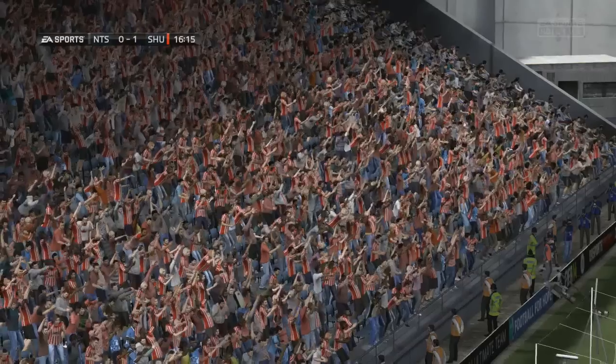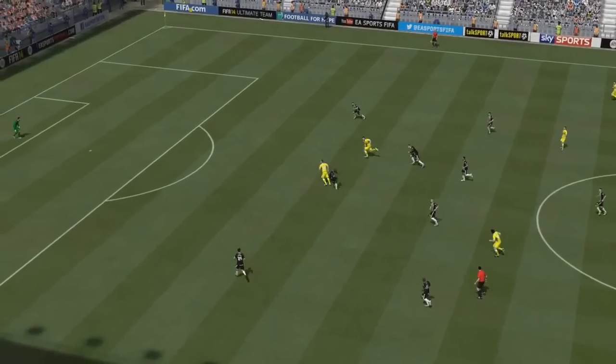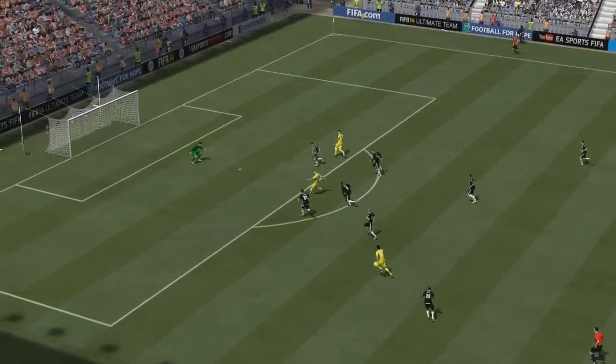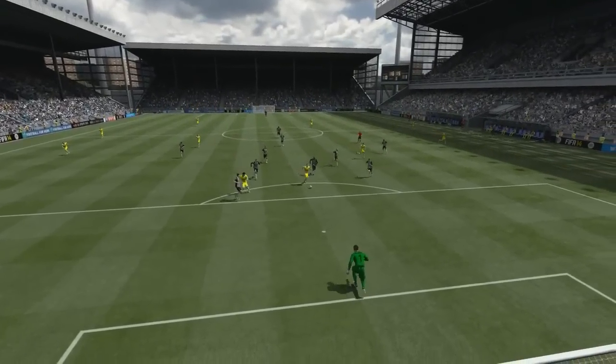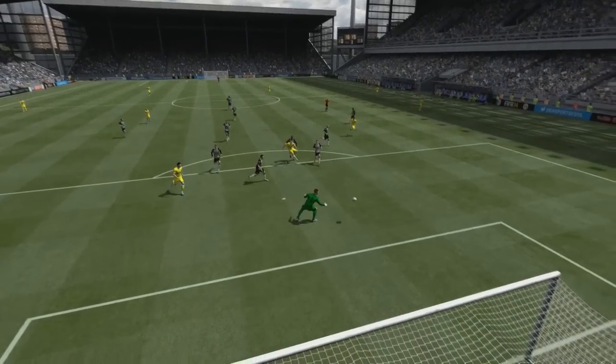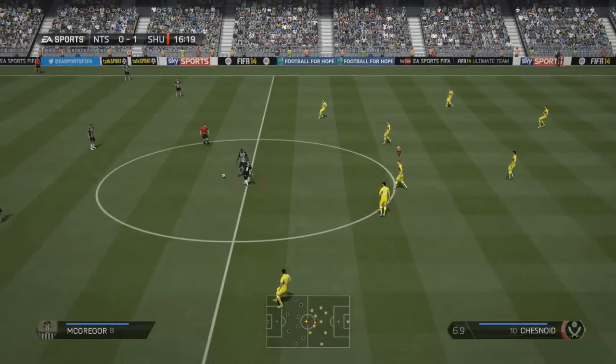I'm not really too sure how I was able to bring that down on my chest, considering the defender there went for the header, just misjudged it. Fantastic first time control. Was it outside the box? I think it counts as outside the box there as well. Great finish. Really, really pleased to have started our Sheffield United career with such great goal scoring form, to be completely honest. Let's hope that continues.